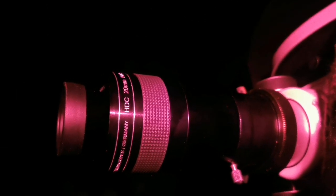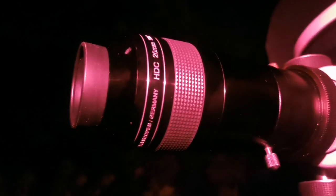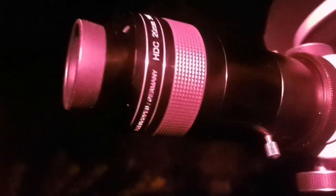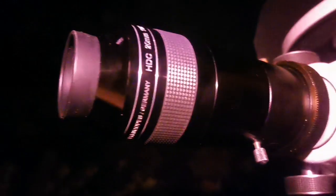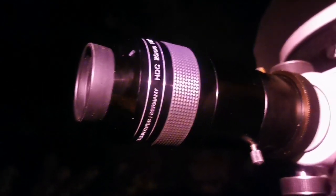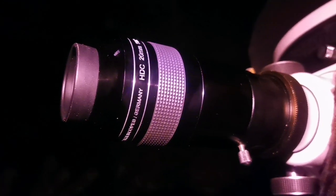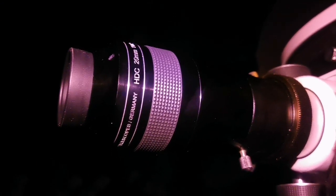Okay, again, quickly change to the APM 20mm. I can say that the Ethos 21mm, I prefer the focal length of this one. 20mm means more contrast, but the 21mm Ethos has a neater and better image quality, I can say. The stars are tighter and cleaner.